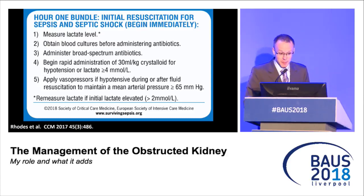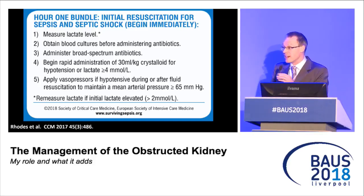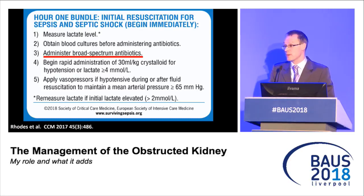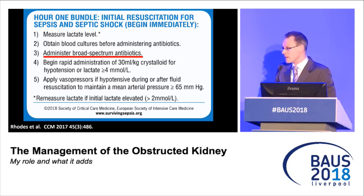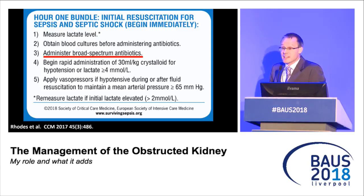While you're waiting for that timely response, what should you be doing on the ward? Well, these are the latest 1-hour guidelines from the Surviving Sepsis bundle. And I think an important thing to mention in these guidelines, and the one I want to emphasise, is the administration of intravenous early broad-spectrum antibiotics. There's been a number of different pieces of research that have suggested that early antibiotics reduce mortality, and that delay in antibiotic therapy increases mortality over time with every hour that passes. It should be said that we should be taking blood cultures prior to this, and that if blood cultures are going to delay antibiotic therapy by more than 45 minutes, that's not a good thing.